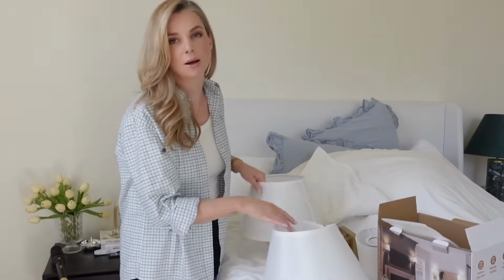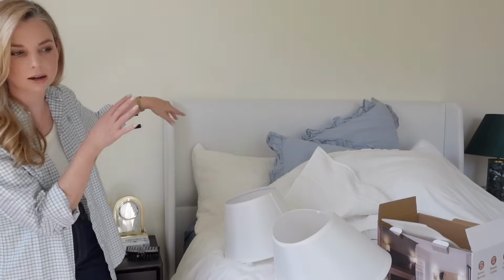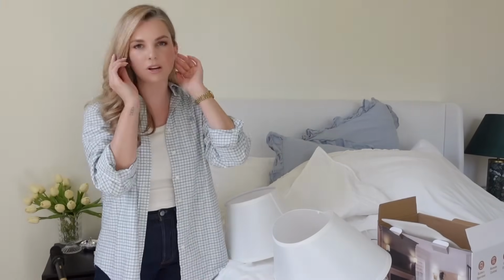Starting off with these wall sconces. I got these wall sconces for the bedroom and I love them. You've seen in my other videos and photos and stuff. One here, it has come down because I actually want to move it and I wanted to actually show what I did. I wanted to test it out before I told anyone about it because if it didn't work, I didn't want to tell anybody.